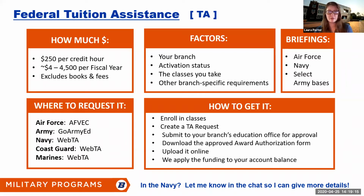And then there are some other branch-specific requirements, such as the Air Force and the Navy require a TA 101 briefing, and that you'll have to take care of, check the box so that you can request tuition assistance and have it approved. And then there are also some select Army bases that will require you to take an education briefing. And since we've kind of moved a lot of our operations online, and maybe your station, if you're not in Idaho, has moved to mission essential personnel only, a lot of your briefings can be offered through an online format. So always a good idea to check in with your base education center as your first step when you're thinking about using your education benefits, or even before you even apply to a school. It's great to check in with a counselor.